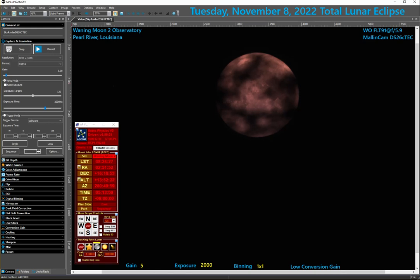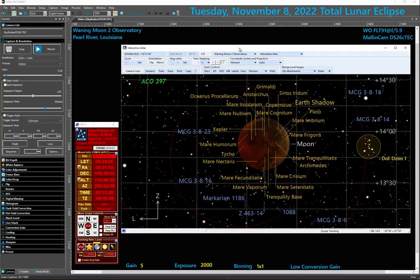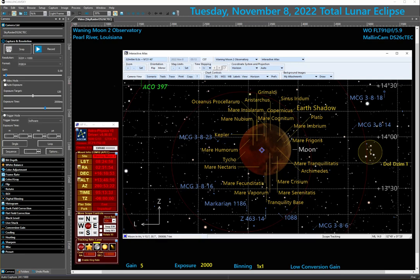Capturing images for a little bit longer. I stopped the broadcast. We're just about at mid-eclipse right now, maximum darkness. I'll bring sky tools over. So the moon is about as deep into the umbra as it's going to get. And it's going to start moving out.